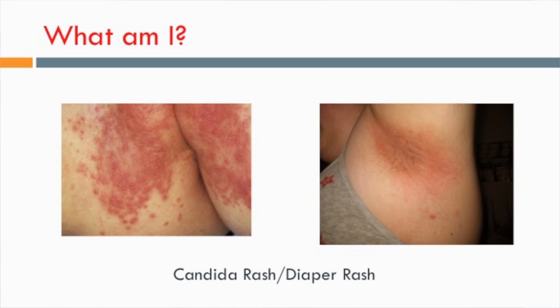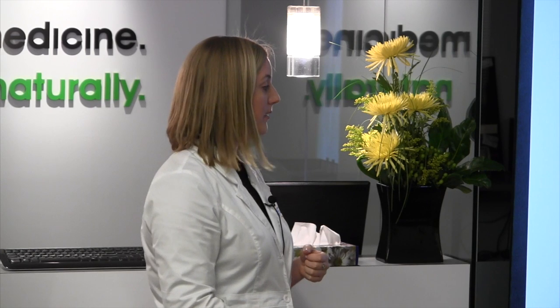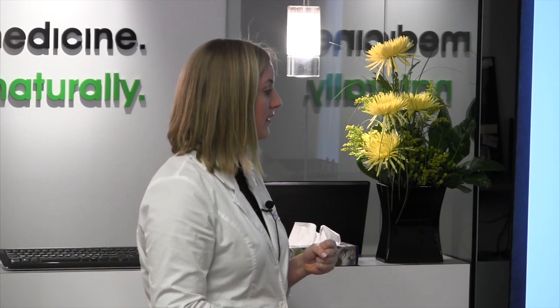And then I'll tell you right now, this is a butt crack on a baby, okay? So what do we got? Diaper rash or candida rash, okay? Very, very common. Candida being the natural perpetuator of this, candida being a type of fungus, okay? A yeast, actually. So we treat these totally differently as well.